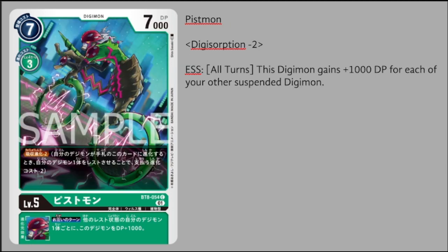But it seems like I was kind of correct on my assertion that it wants to be playing with the Digisorption ability, because we see it here on Pistomon. So Pistomon is one of the evolutions in the Pulsemon line, and this card has the Digisorption 2 ability. Note, this is the level 5 and not the level 4. We don't have the level 4 yet, but the fact that this is playing with Digisorption 2 means that they actually took a lesson from their mistakes in the past and did not put it at Digisorption 3, so you still have to pay a cost to Digivolve this Digimon on top of suspending one of your Digimon.